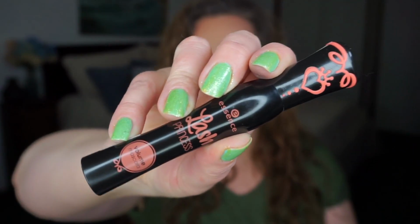All right, moving on to Toto, and that is something that you love. And I'm wearing it now. This is the Essence Lash Princess, and this is the volume one. It's like that coral red color. I like this one a whole lot.